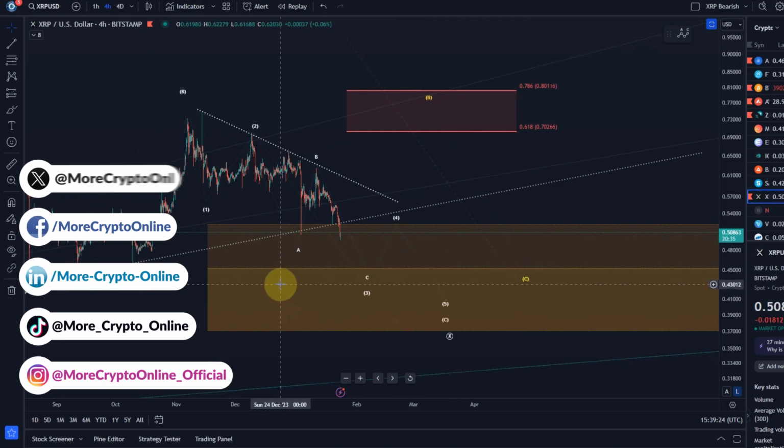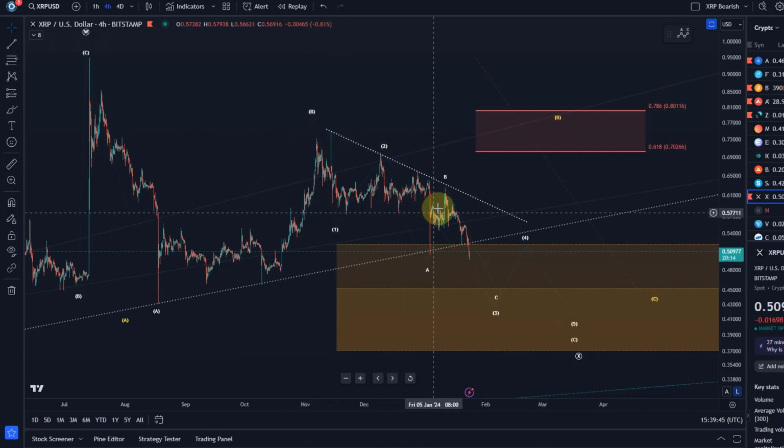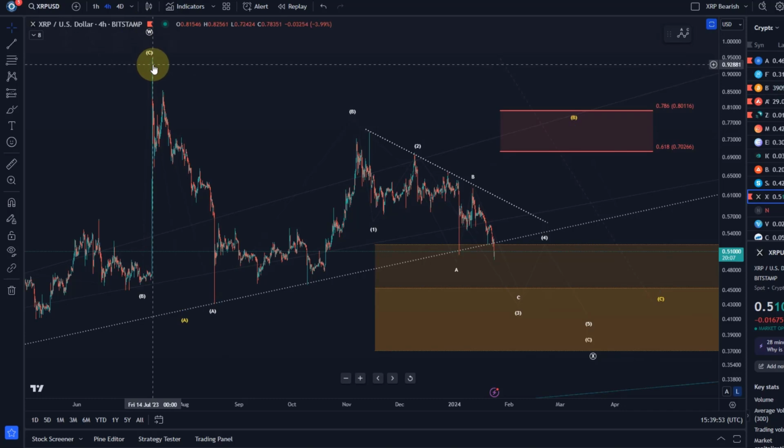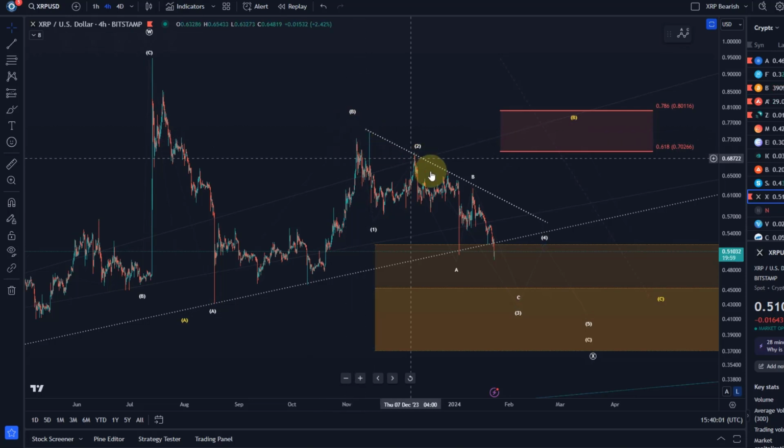But XRP has so far followed the preferred scenario, the preferred wave count, which is the white one. At least it's the one that appears to be in control. I mentioned in the last video that this wave count seems to be in control due to the ongoing bounce from the descending trend line, and also because we had 3 waves down from the July highs, 3 waves up. That's enough to consider that B wave complete, and then we're watching for a C wave down.